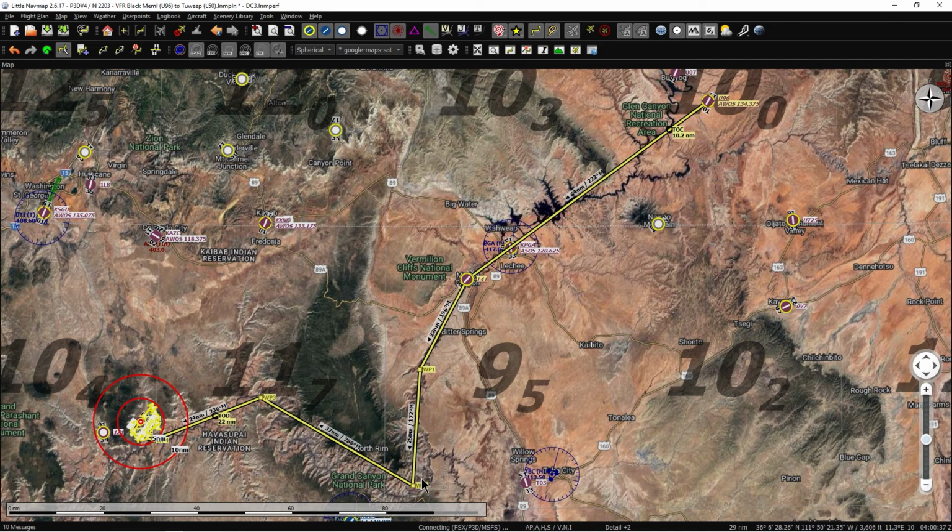We'll fly a little bit south of our track, flying along the Colorado River instead of following the straight line. Kind of follow the river along here. We'll come back up here and pick up about waypoint 3.